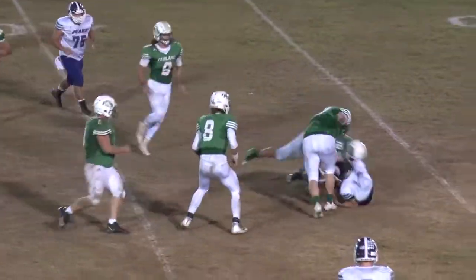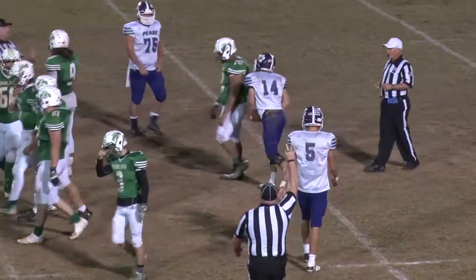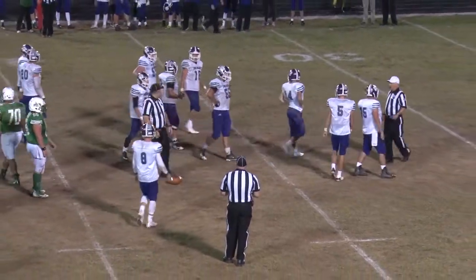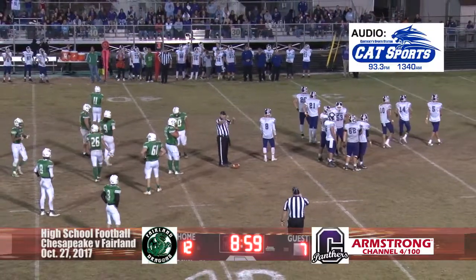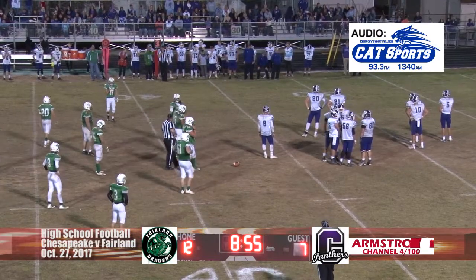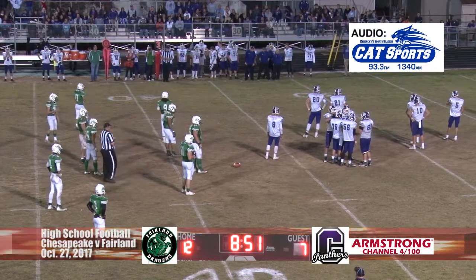And Richendaler's going to get brought down. There's a zone read play. Browning had the fake to the right. Richendaler kept it left, and there was no one there to block number 61, Hunter Morrison, and he brings down Richendaler for a loss of 5. It was 2nd down and 8. Going to be 3rd down 13 for the Panthers on their own 37-yard line.